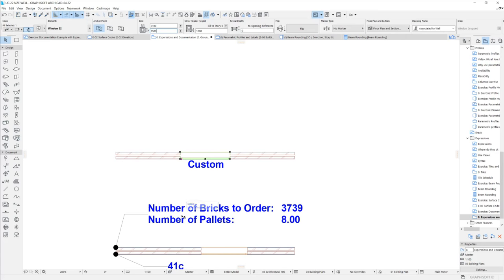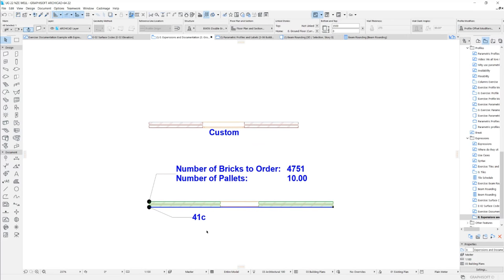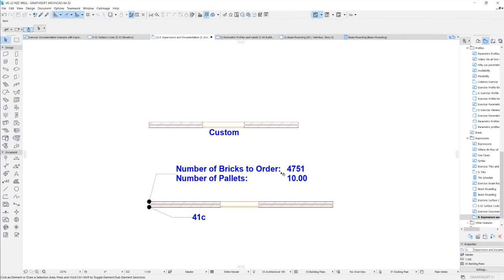You can define by using expression the number of bricks to order and the number of pallets. So if I select this wall length and I change it, these numbers update as well. That's pretty handy as well. And this one right here, 41C, is the height in brick courses. So let's take a look at this. Let's check this expression. The expression is very cool.